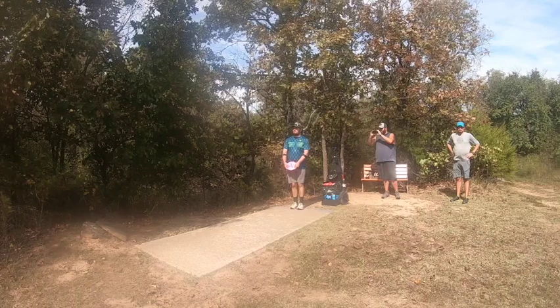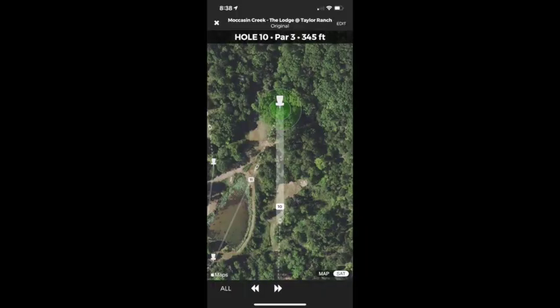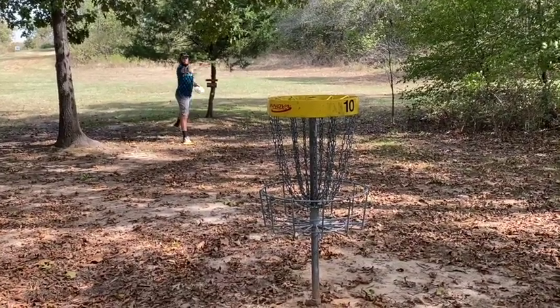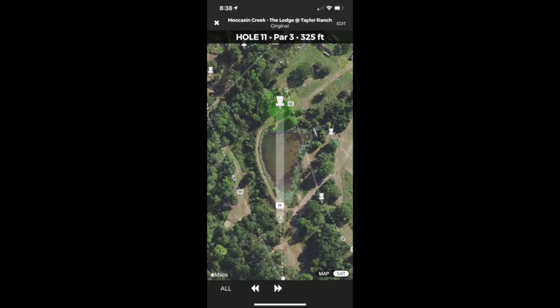There's a mando on the left, not much on the right. A couple of tight gaps, but it is just a straight hole. You can see the basket off the tee. You're just playing for position. You don't want to go long. There is a cliff, like a legitimate cliff, deep of the basket.